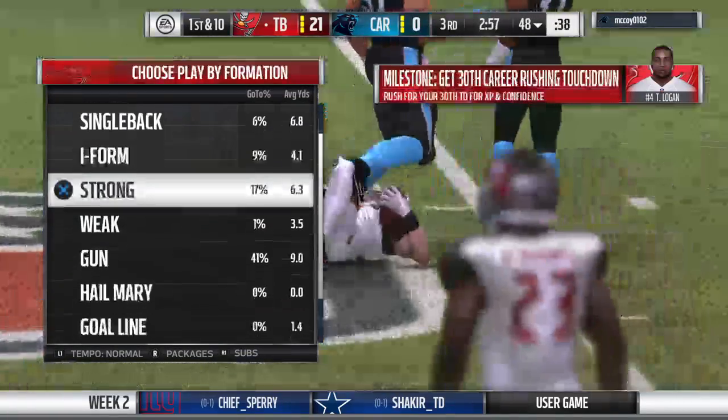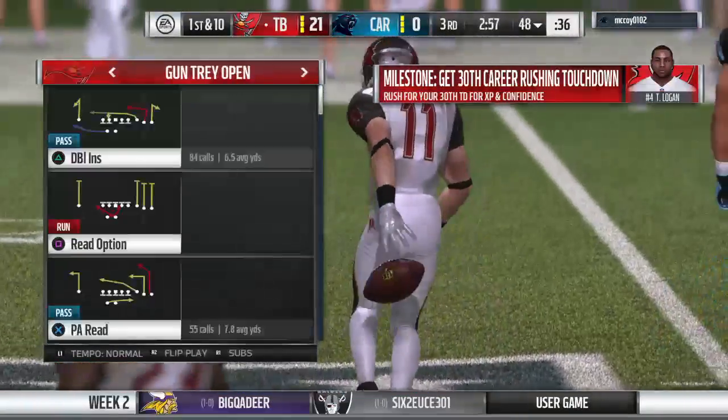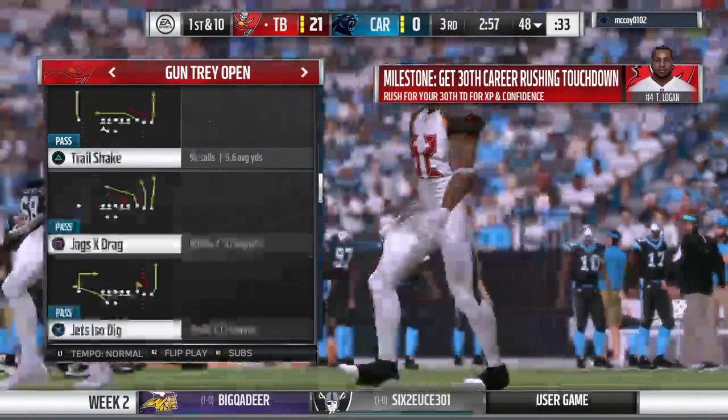And the Bucs will get ready to go on offense. And Tampa Bay trots out there now. And they were able to punch it in the end zone last time.